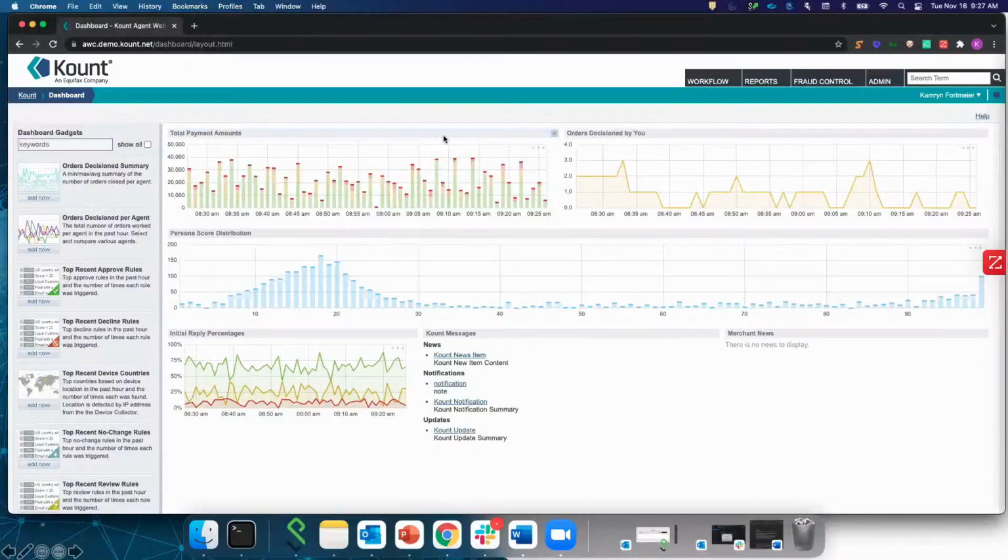Excellent. All right. So we're going to start off seeing our homepage on our Agent Web Console. It's our dashboard. And on the dashboard here, you're going to see these different reports. So these are all super customizable. You see here, total payment amount. If this isn't relevant to your company or what you're interested in learning about, you're able to rearrange these or remove these, they're called gadgets.